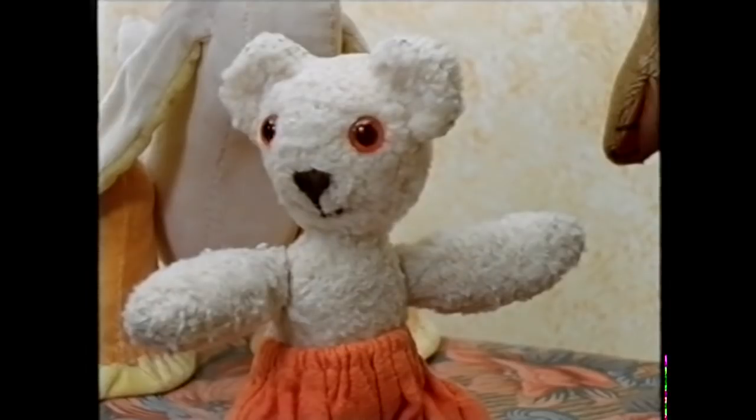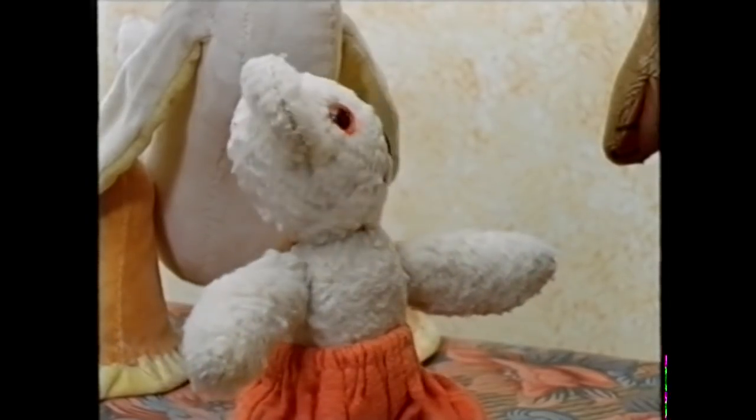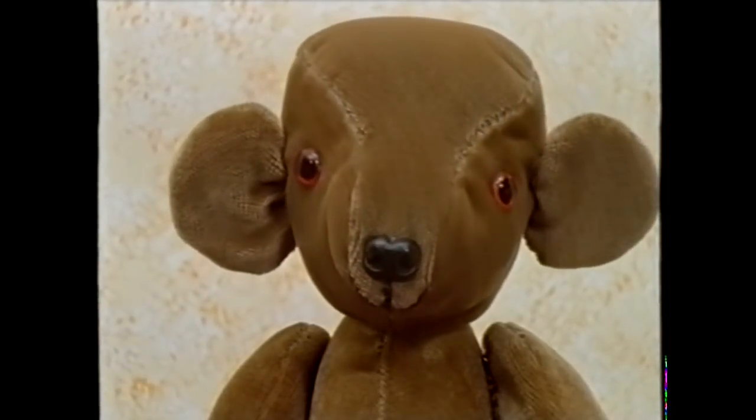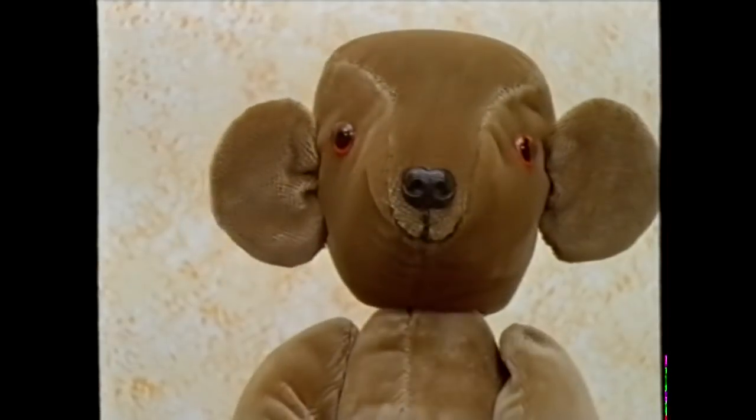"And about time," said Little Bear. "I'm starving. Do you think I could have an egg for my tea?" "You can," laughed Bramble. "If you don't mind waiting another 4 minutes for it to cook."